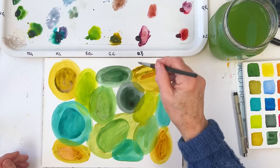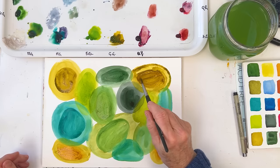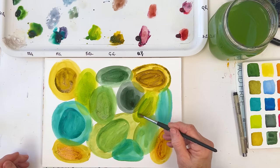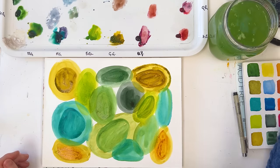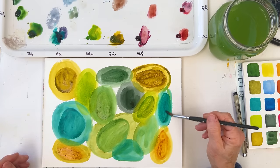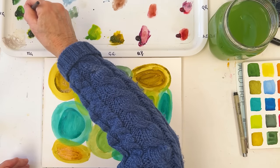That one is green gold, not quinacridone gold, but green gold. And this one is light green. And this one. You can learn the names this way too. This one is aqua green. And this one, it must be Hooker's green.